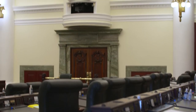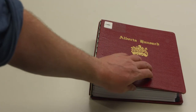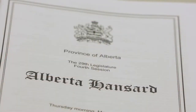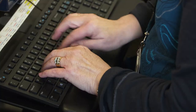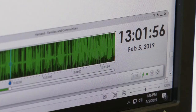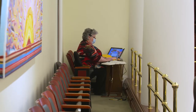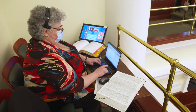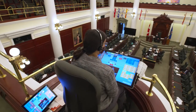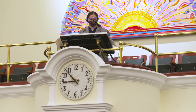There are also a couple of staff from the Legislative Assembly Office who sit here in this gallery. Hansard is the official report of parliamentary proceedings. Basically, it's a transcript of every single word that is said in the chamber or in a committee of the legislature. While the assembly is in session, an editor sits at the far corner taking notes for other editors in the Hansard office. And an operator sits here in the crow's nest right above the chamber clock.